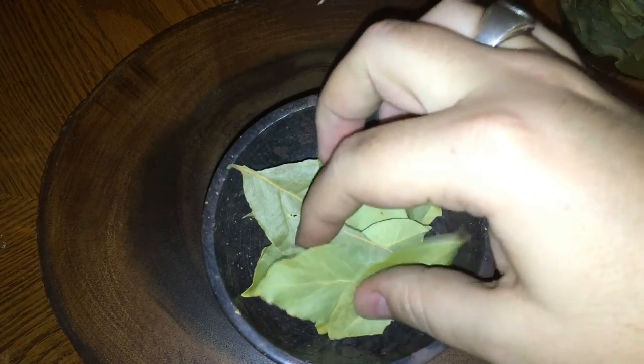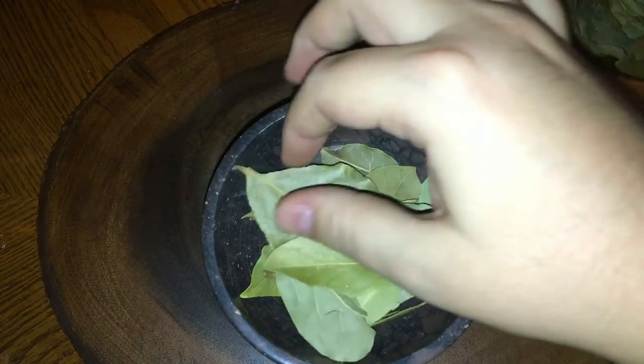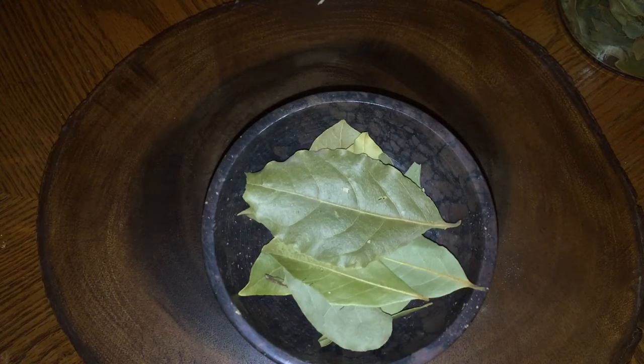Usually probably around this size is what you end up with. Whenever you get into the tree size, you're getting into bigger leaves that are kind of like this. Anywho, let's see. The leaves are a vivid green and are rather stiff with a sharp point. They have a very distinctive odor as well. If you've ever smelled bay leaves, you know what the odor smells like. I mean, it's a common thing.